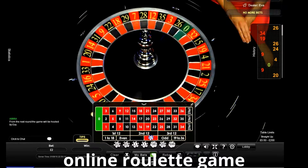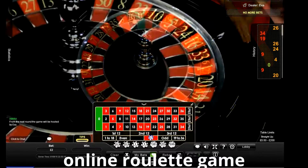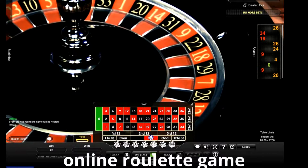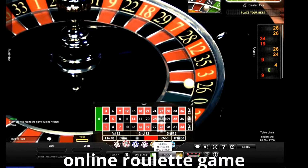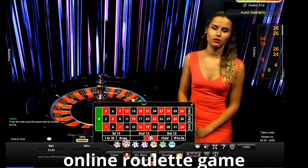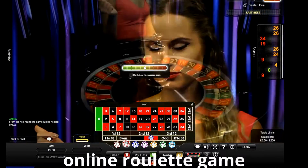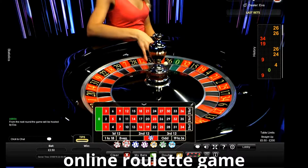I could switch between red and black, but as I mentioned before, wow, it's the same number, 26 black. That's rare. As I mentioned before, the probability of red winning is the highest of any other colour. So I'm going to stick with that rather than risking it on black, because yeah, that's just the way I think about it.